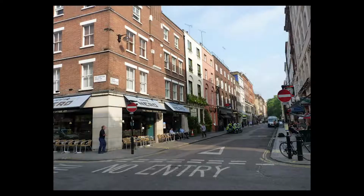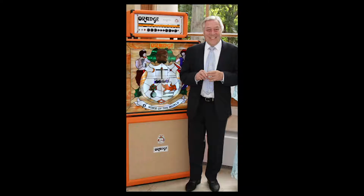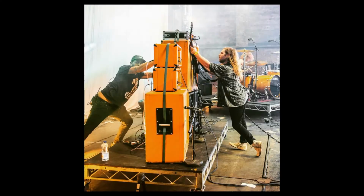Lastly, Orange amps. On September 2nd of 1968, Mr. Clifford Cooper created the first Orange amp in a dingy basement shop on Old Compton Street, London. He remains at the helm today. A quiet and reserved man, and certainly not one for a megastar lifestyle, Cooper is probably the last man you would expect to be behind such a highly acclaimed musical company.